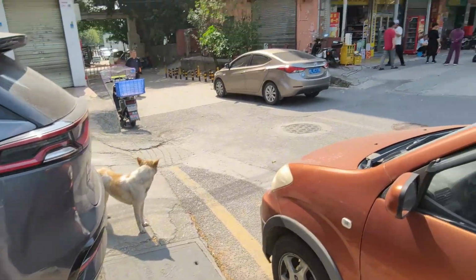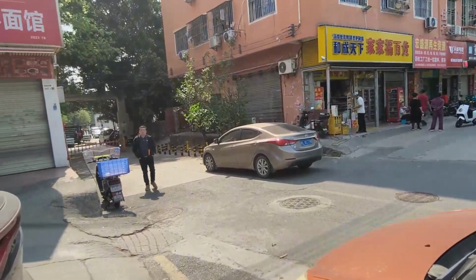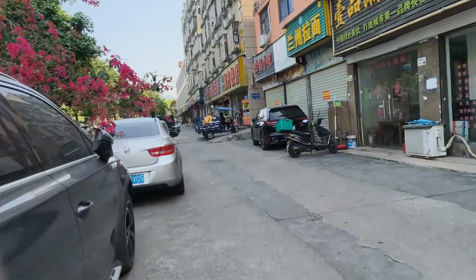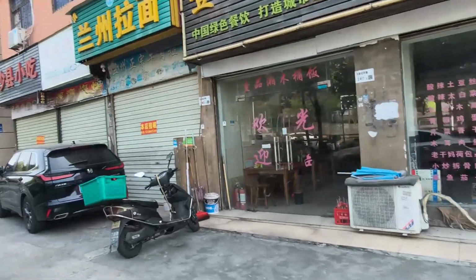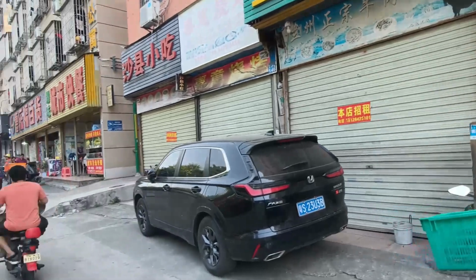Got a little friend over here. And there's all manner of little businesses along this route. So I'm gonna go for a little walk here and show you just what kind of little businesses we have along here. So here we've got a little restaurant. They've got nobody coming to see them in the afternoon, so they're shut down. They'll probably only be open at night.